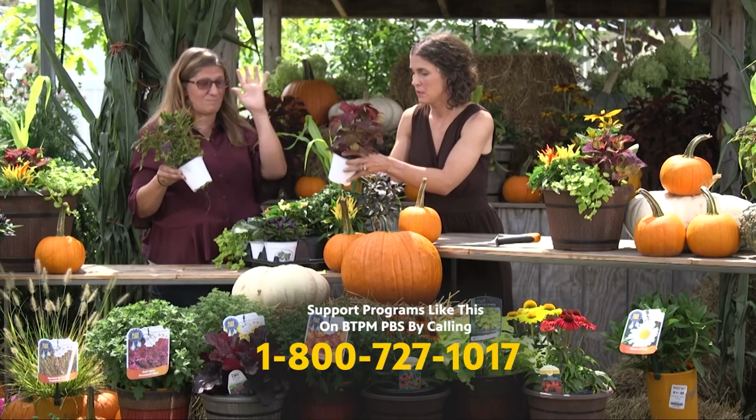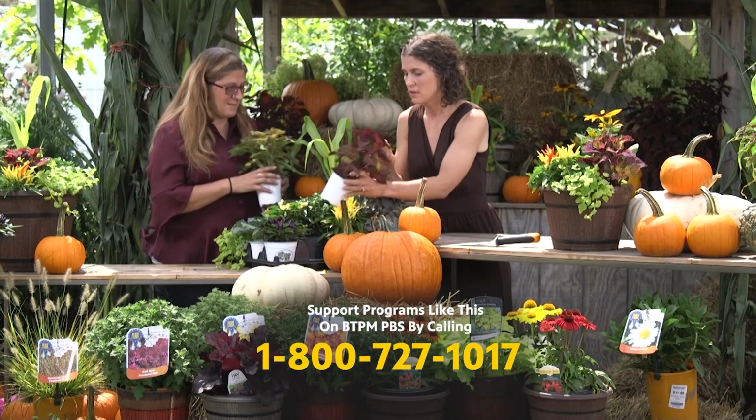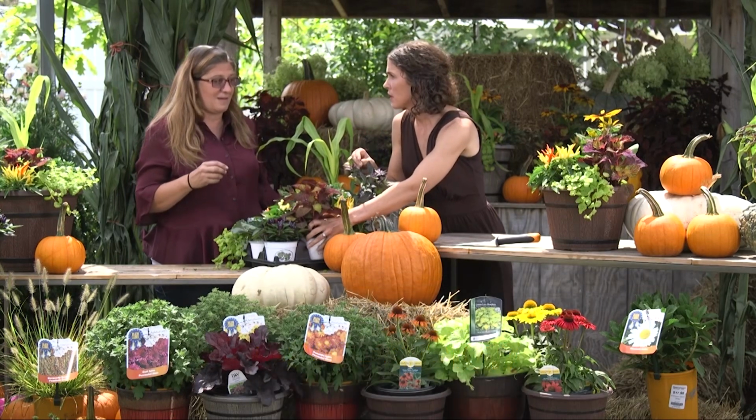Oh yeah, you can plant them all season, but usually a lot of garden centers do get them in for the fall, again, because it is a great color to add into your garden for the fall. And good for shadier spots too. Yeah, sure, right?